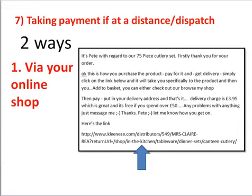So what I want to explain to you, guys, is that there's 2 ways to basically get sales, take payment and dispatch at a distance. So I'm going to run through both of those ways for you. Now the first way is the way that I guess historically it has been done when people first started posting on Facebook, which is just via your own online shop.